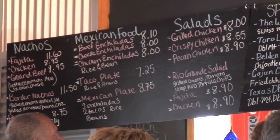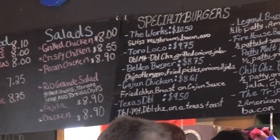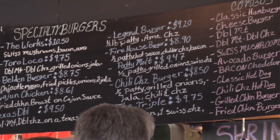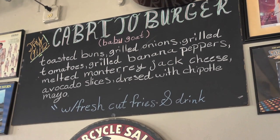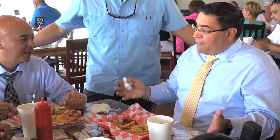The great thing about Spanky's is it's not just a burger place. We know it for that because we've been here for 14 years. But when you look at their menu, they've got lamb, buffalo burgers, chicken, salads, a little bit of everything. They've got the cabrito burger. So you can get something different literally every day of the week here. That's what's great about Spanky's.